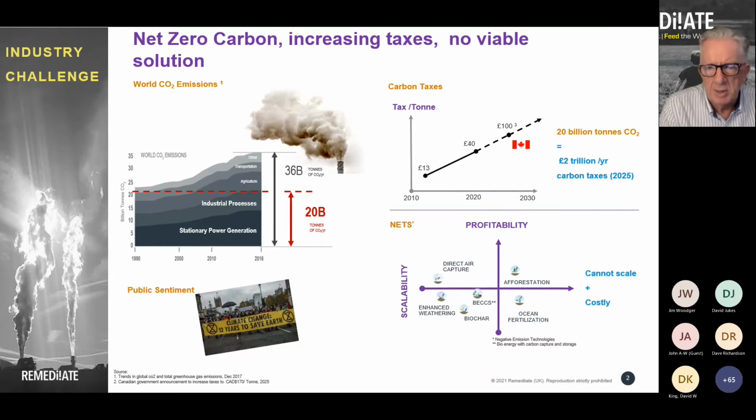You guys are probably aware of all this, that there's lots and lots of CO2 around, and there's more and more pressure to get rid of it. Taxes are going up. And the way we're looking at it, the negative emission technologies are going to cost to do it. So our view is that if you can make it profitable, then people will pay more attention to doing something about it. Next slide, please.